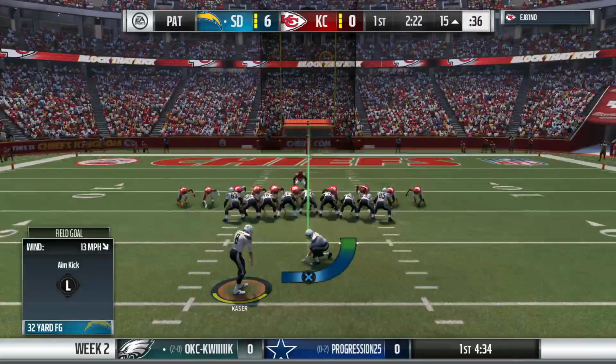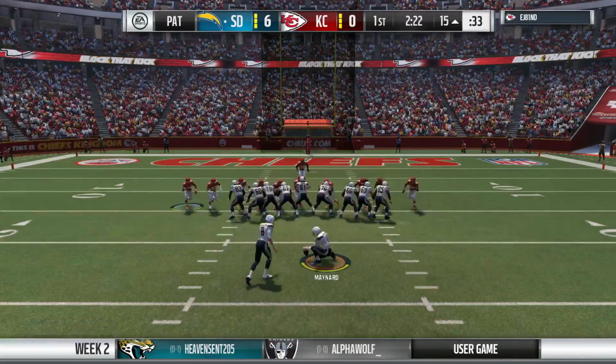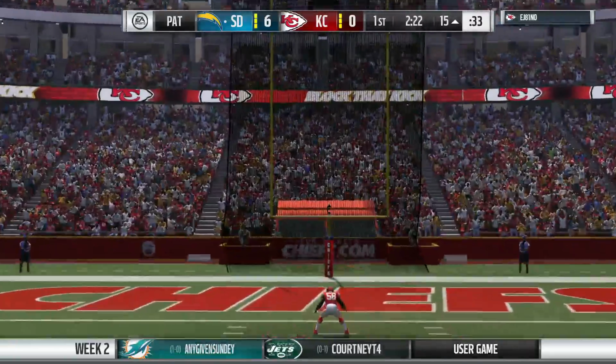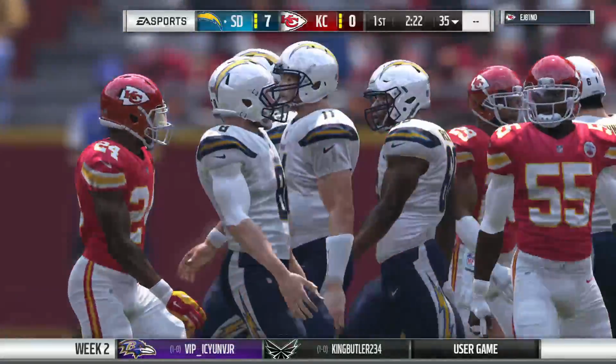Extra point attempt here still to come. And the Chargers grab the 7-0 lead.